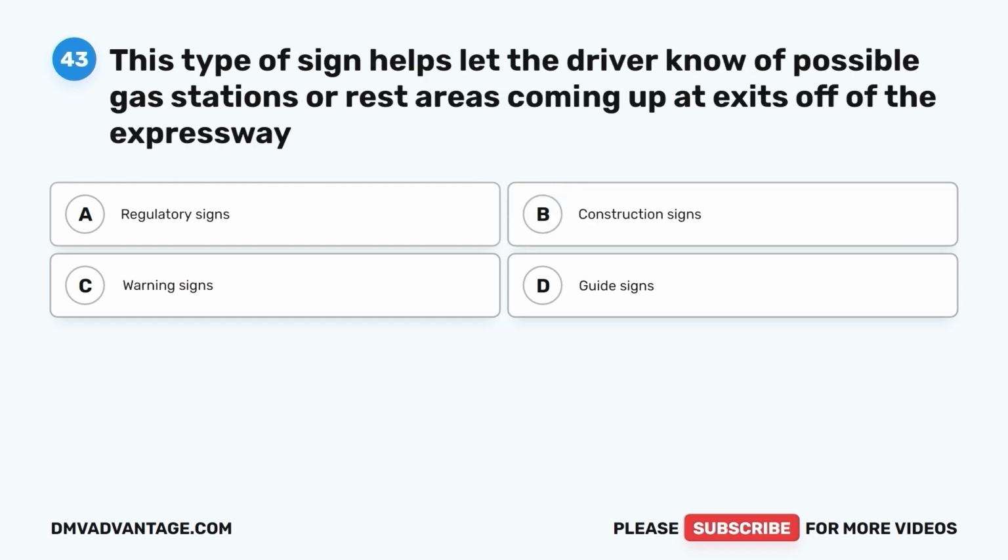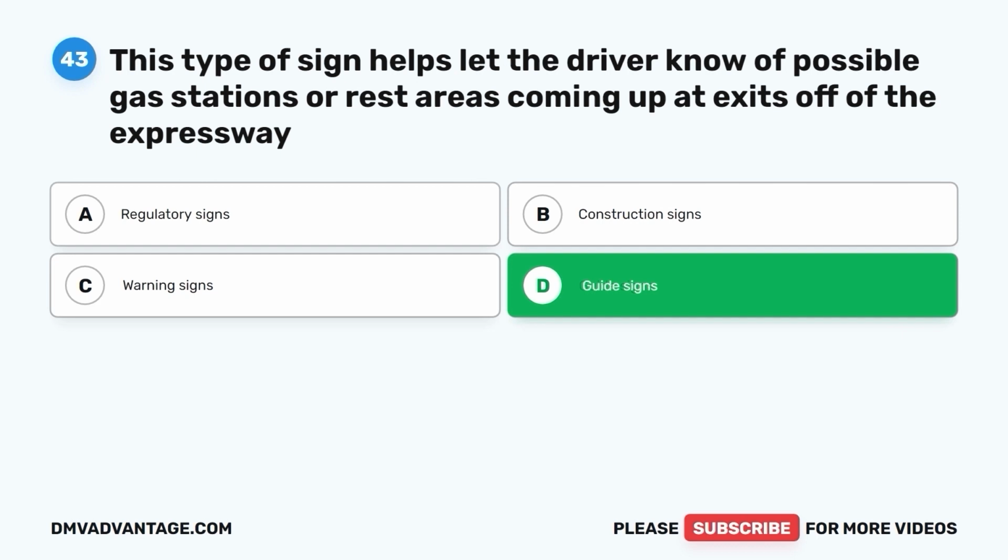Question 43. This type of sign helps let the driver know of possible gas stations or rest areas coming up at exits off of the expressway. A. Regulatory signs. B. Construction signs. C. Warning signs. D. Guide signs. The correct answer is D.